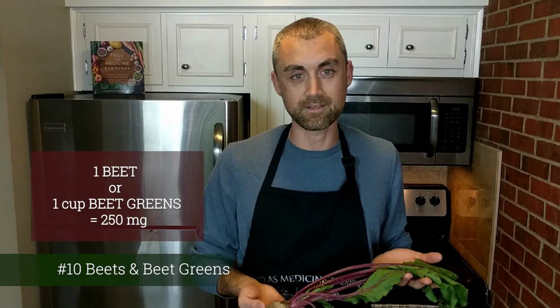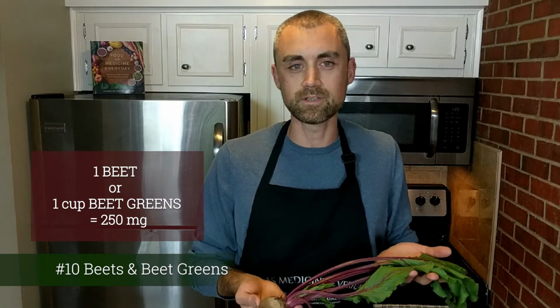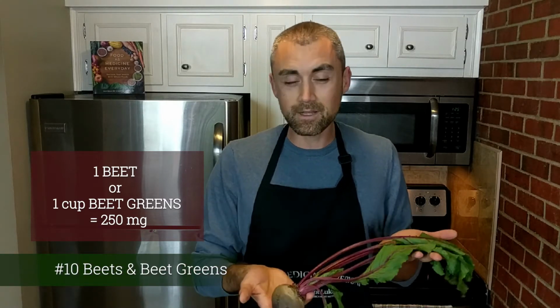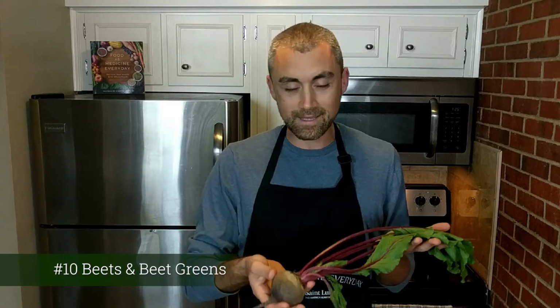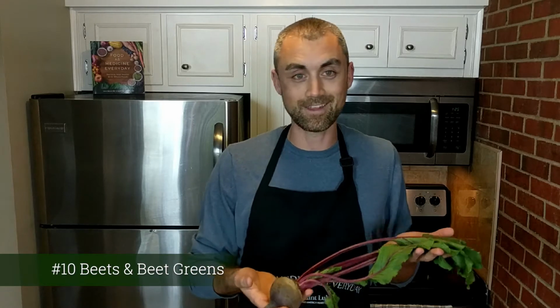All right, number 10 potassium-containing food is beets. Beets and beet greens. One beet contains about 250 milligrams of potassium, whereas our beet greens, about a cup, contain about the same, 250 milligrams of potassium. There are many ways that you can eat beets. You can bake them, roast them, saute them, pickle them, you can even eat them raw. They're great to include in your meals. As well as your beet greens, great raw or even sauteed. Chop them up, delicious food.